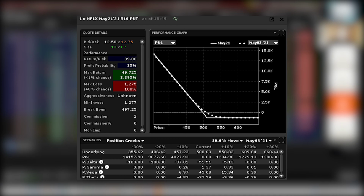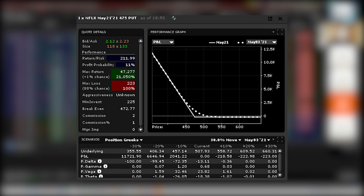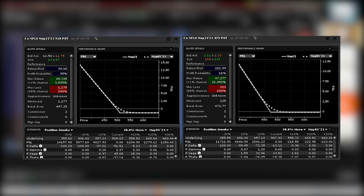Also notice that for a 10% drawdown on Netflix, our P&L will be $4,000. Now we're looking at strike price $475. The put here is a lot cheaper because it's further out of the money. The cost we're paying is about $220, and therefore our break even, calculated as the strike minus the premium paid, is $472.80. If you compare that to the $497 break even for the at the money put, you can see why closer in the money puts are more attractive.